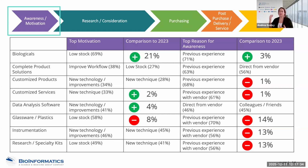We see low stock triggering also glassware and plastics and research and specialty kits. Again, this was noted at that first slide, but looking at glassware and plastics, that low stock number has dropped since 2023, and it's completely different for research and specialty kits, where a new technique actually prompted the journey back in 2023. And here it's low now at 2025. People are getting settled into a vendor, so it's just a low stock starting to turn into that routine order.